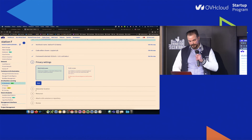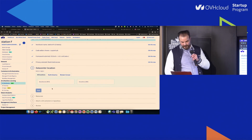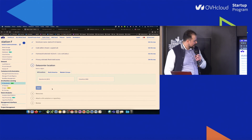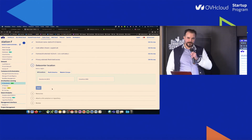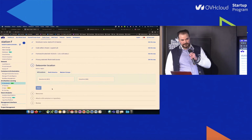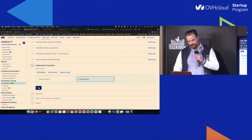Next. Here you choose the privacy setting, and you choose the data center location. We currently have 2 locations, Gravelines in France and Beauharnois in Canada. And by the end of this year, we should have deployed AI Notebook and Training in the US. So let's say Gravelines.